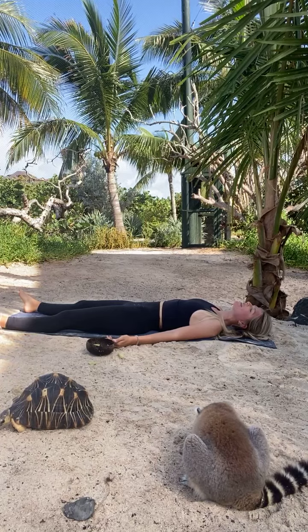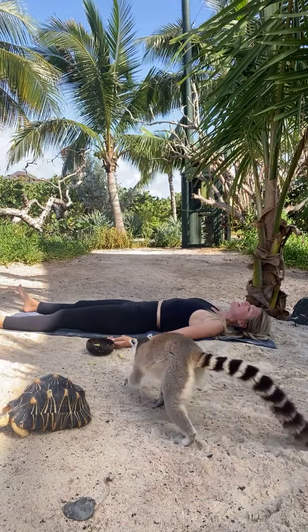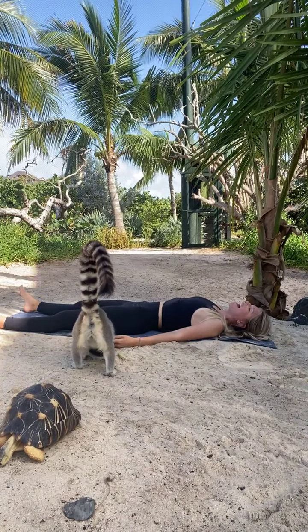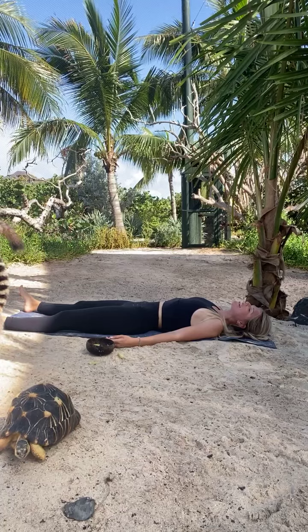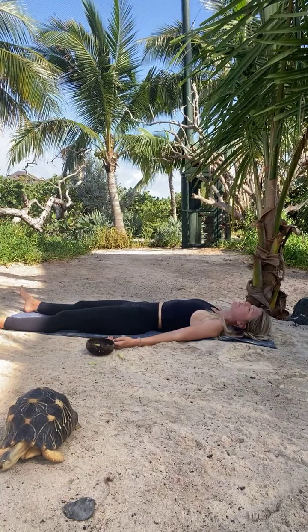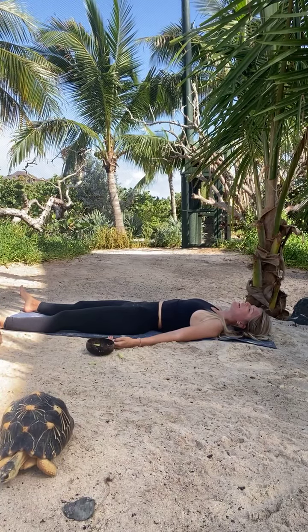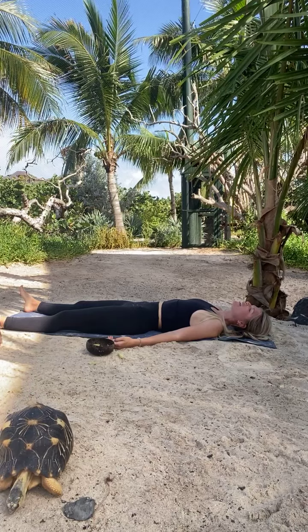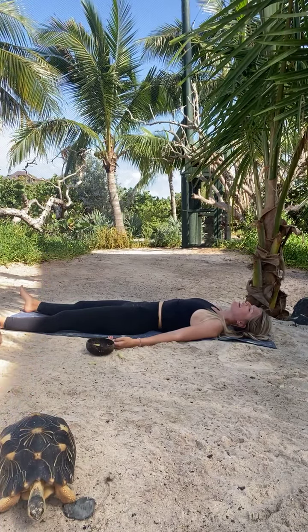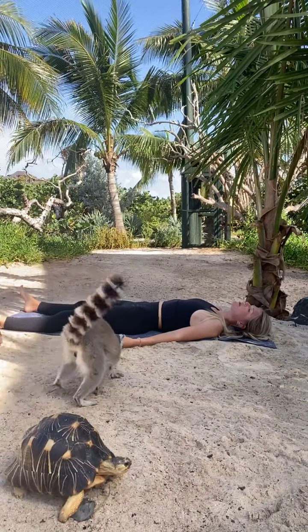And can you just start to feel how lovely and relaxed you're feeling? So just imagine yourself just soaking into the ground. All that energetic, cheeky lemur energy has gone, and we're just feeling super, super calm, super, super relaxed. So breathing in, 1, 2, 3, 4. Breathing out for 4, 3, 2, 1.